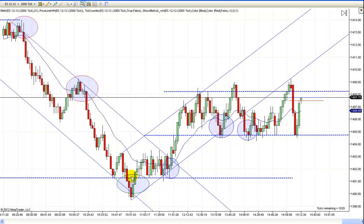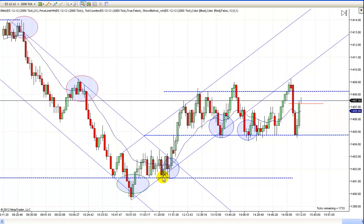And you can see those were the lows, and we tested it once, twice, and then we finally came down a third time to test it, and we broke one tick lower and instantly failed and came up and closed on the high.